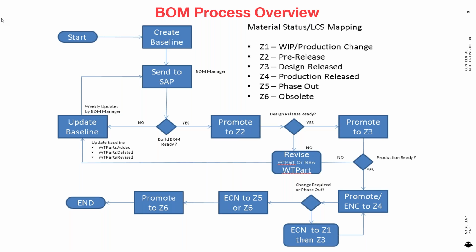Now, again, if it's not production ready, we revise the data. We go back through that circle a little bit. Once you get to Z4 or production ready, you can have an ECN, and that goes back. You would revise the part. It would go back to Z1, which would be WIP, and then back to design released. And then, of course, you have phase out and obsolete lifecycle states as well.